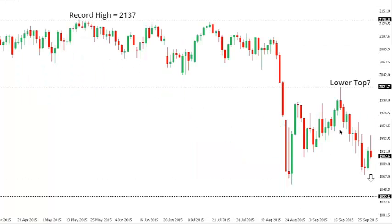SPX 500. So the S&P 500 is now very well offered into rallies, with a medium-term lower top now sought out at 2022 in favor of the next downside extension back below that recent extreme low from August at 1833. At this point, only a close back above 2022 would take the pressure off the downside and force a potential resumption of the longer-term uptrend in this market.